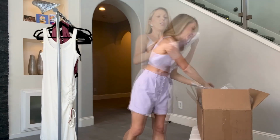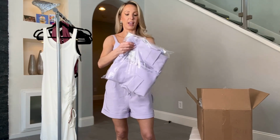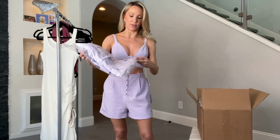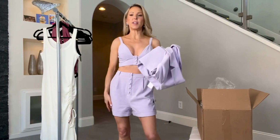So let's grab the blazer. Obviously it's a 3-piece set and I don't want to keep 2 pieces and not the third. You either keep all of it or none of it. And I ordered the jacket in an extra small as well, if I can actually figure out how to open the bag. But what I will say is the quality feels really nice.